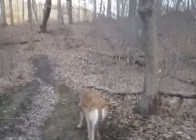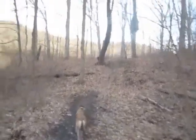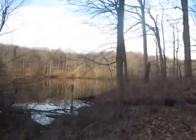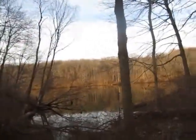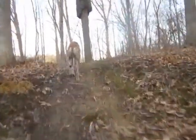Looks like we're coming down to lake level, which is pretty cool. Lake still this morning. There's like no wind. It's calm, and let's see if I can get a better view up over this little hump. Oh, this is cool. Gotta see this.